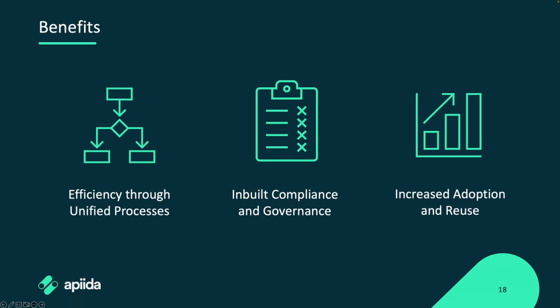This can lead to increased productivity and reduced costs, as well as improved quality and security of APIs. And by constantly monitoring and assessing APIs for security and compliance, organizations can ensure that they are meeting their goals and adhering to policies and standards. This helps to reduce risk and build trust in the quality and security of your APIs. Last but not least, with a unified approach to API management and governance, organizations can increase the discoverability and trust in the APIs, leading to higher levels of adoption and reuse again. This can drive business results and help to create a more efficient and effective organization.